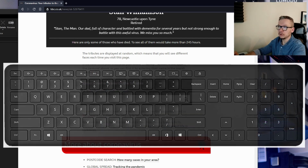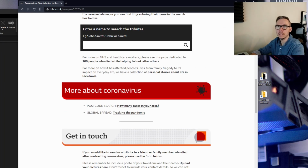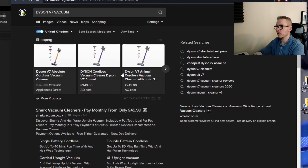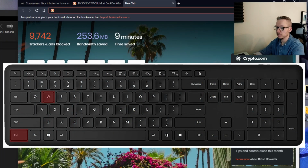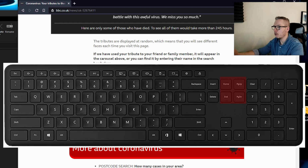Okay, what next? Ctrl T. Ctrl T is making another tab. It's also very handy because sometimes you're reading something and there is an article about a great thing you want to quickly check on the internet. Maybe there is this new vacuum cleaner you want to buy and you're wondering how much it costs. So quickly Ctrl T, you have a new tab and you can put in, let's say, Dyson V7 vacuum, and boom, you have the information you want. Okay, now we finished, we don't need this. So Ctrl T was making a new tab. Ctrl W is closing the tab, so I don't need this. Ctrl W. Okay, please don't forget about the buttons like Page Up, Page Down, Home and End.